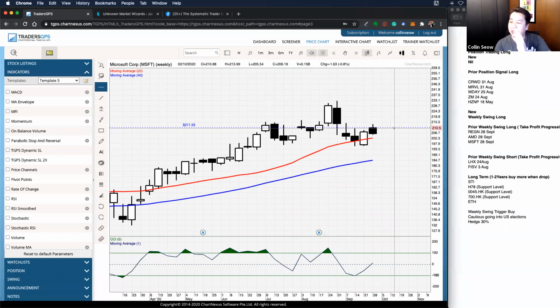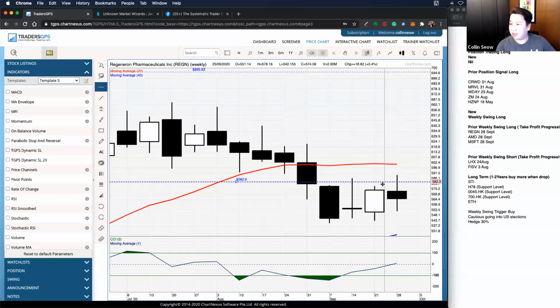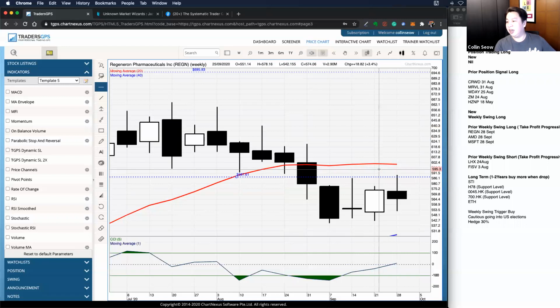Okay, so then you want to enter at 579 also can. REGN also can. That means you wait for the trigger again. Okay, REGN. Yeah, 579. Okay, trigger. If not, then you just wait for the previous candle high. I think that's easier for a lot of people.